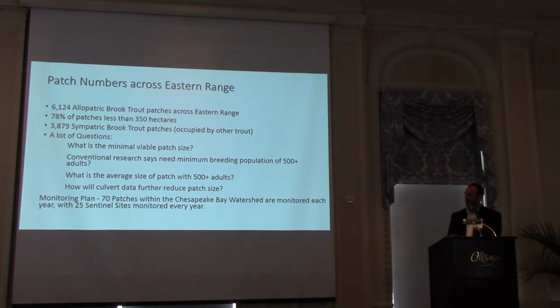And luckily, we have a pretty robust monitoring plan. There's 70 patches within the Chesapeake Bay watershed that are going to be monitored annually, and 25 of those are sentinel sites. So of those 70 patches, 45 will be monitored once every 5 years, and 25 are monitored every year. So that's going to give us a lot of good information.